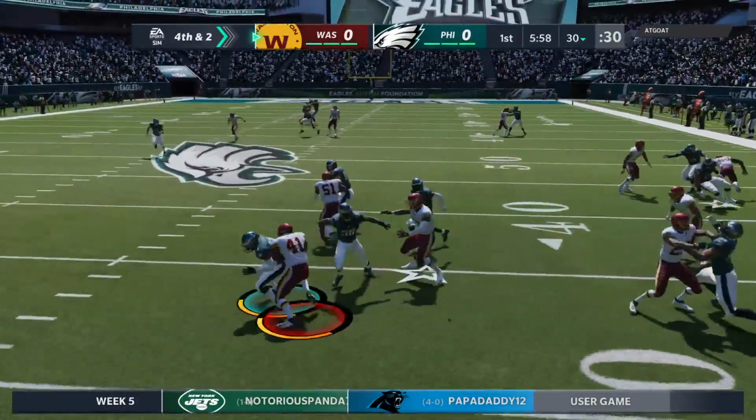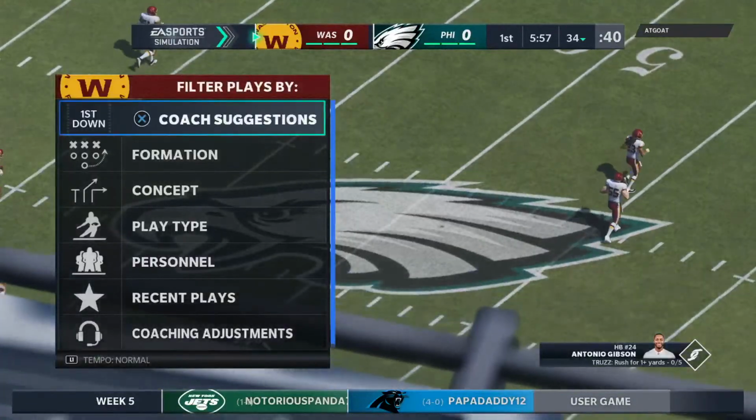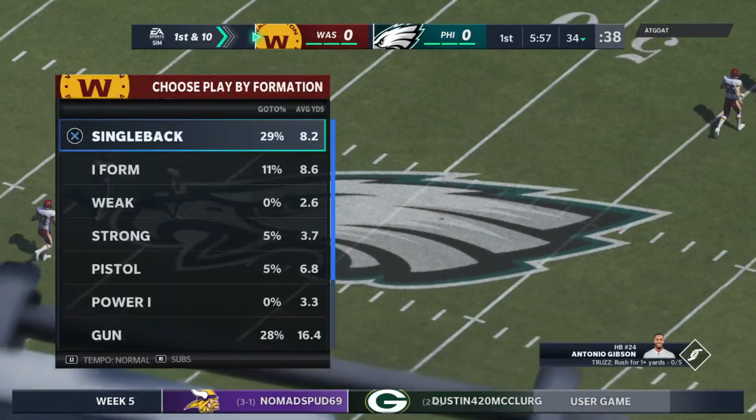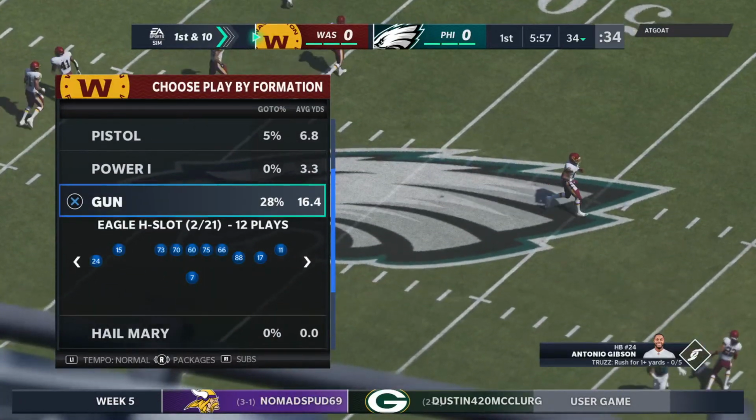They'll look to set up his blockers. Call it an even 40-yard punt, 7 though on the return. And it will be Washington football now with a 1st and 10.